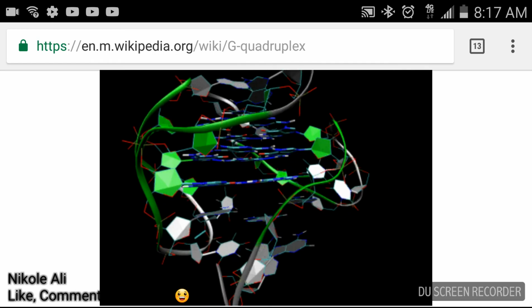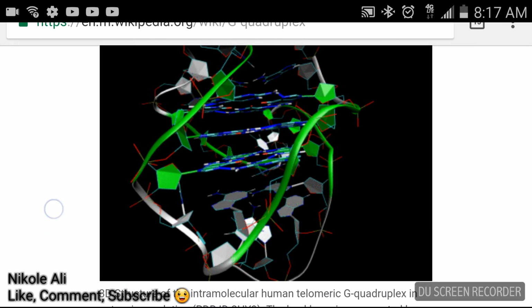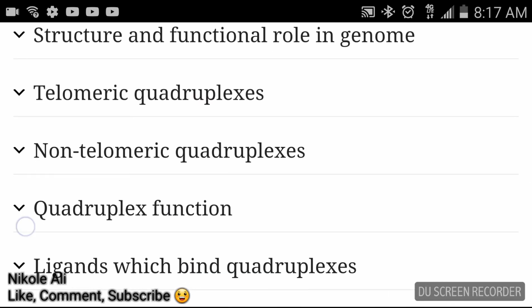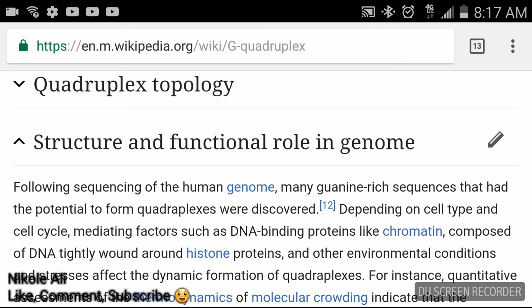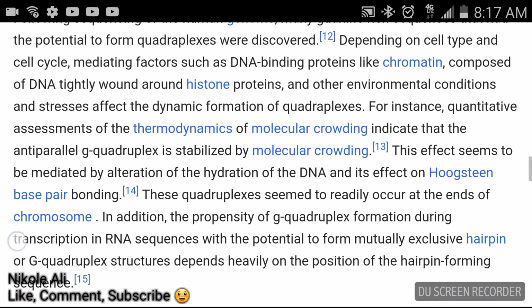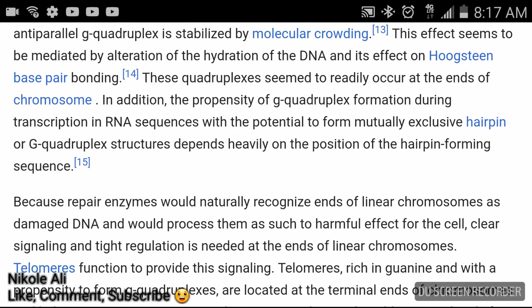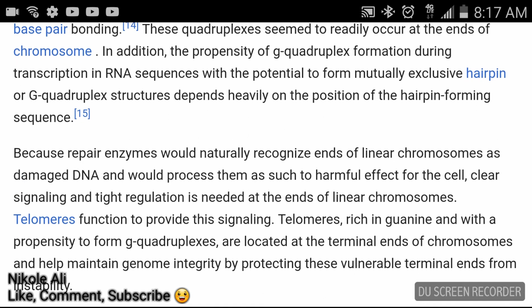And I just thought it was interesting to give an update on what they've been studying in terms of this I-Motif. So if we come down here, they have other tabs you can click on: the structure and functional role in the genome. And they give the Hoogsteen base pair bonding, which is a theory of how the base pairs adenine, guanine, cytosine, and thymine, how they're binding to one another.